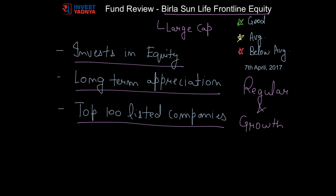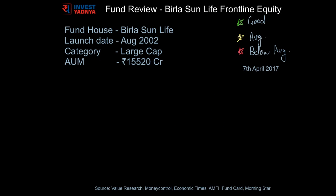Now let's start the detailed review on each parameter. First, the fund belongs to the Birla Sunlife Mutual Fund family, which is currently India's fourth biggest fund house in terms of asset under management, out of more than 45 fund houses, and was established in 1994. So for being a large and very experienced fund house, we give a green star here.